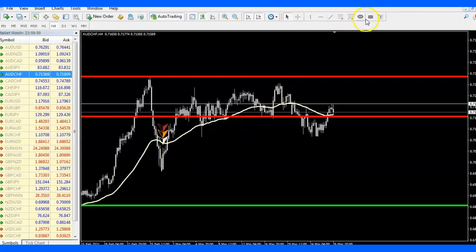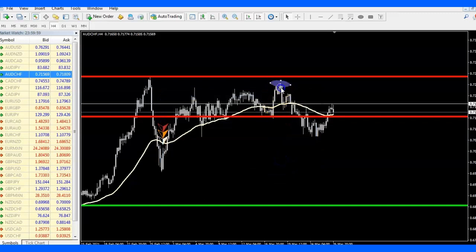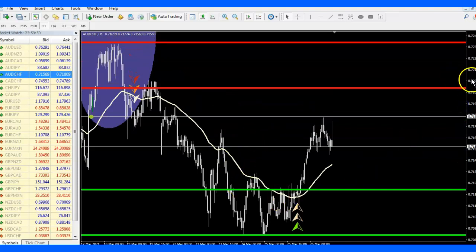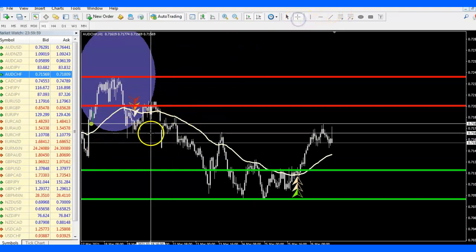Let's look at the 1 hour and see what happened in this area. Maybe it already happened. We may be late for this one. Well, it's right there. Yeah, we're kind of late for that one. This one already happened. But you can see it gives you the triple arrow, like I was telling you.